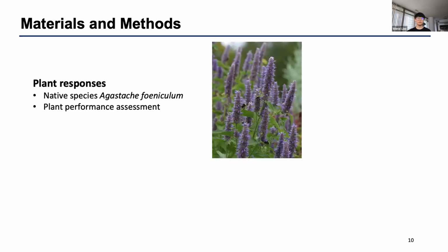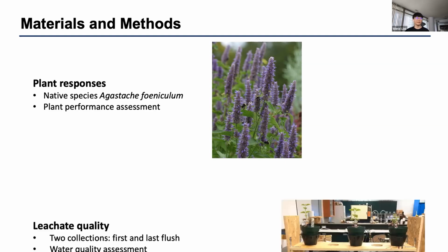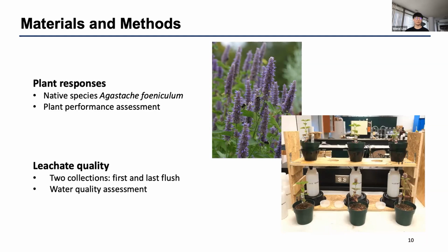The plant response experiment was performed in the greenhouse with a total of 80 pots of Agastache foeniculum grown for over 3 months. Plant performance was assessed by measuring growth indicators such as leaf area, plant biomass, chlorophyll content, and so on. Regarding the leachate quality, the discharge was collected at the beginning and at the end of the experiment and was analyzed for water quality, such as nutrient concentrations and total suspended solids.